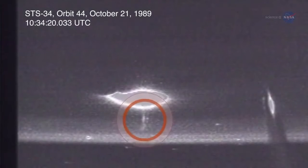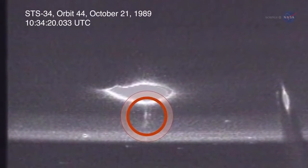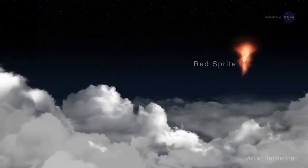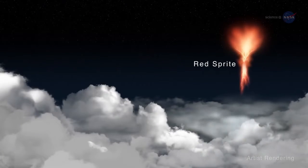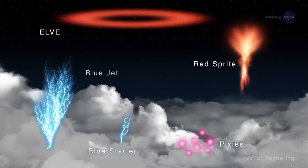Visual evidence of TLEs wasn't available until 1989. Early evidence included red sprites photographed by cameras on board the Space Shuttle and photographs taken during a NASA and University of Alaska airborne campaign. Red sprites are glows in the upper atmosphere tied to the presence of large lightning flashes, but not attached to the clouds themselves. In recent years, the ISS has afforded astronauts the opportunity to photograph a number of natural light shows produced at the tops of thunderstorms.